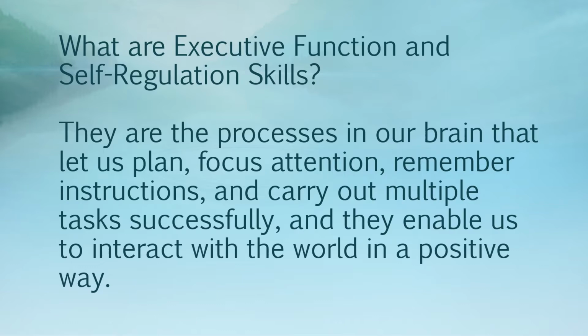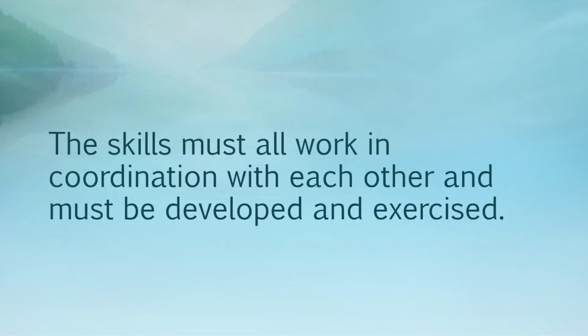They are the processes in our brain that let us plan, focus attention, remember instructions, and carry out multiple tasks successfully, and they enable us to interact with the world in a positive way. The skills must all work in coordination with each other and must be developed and exercised.